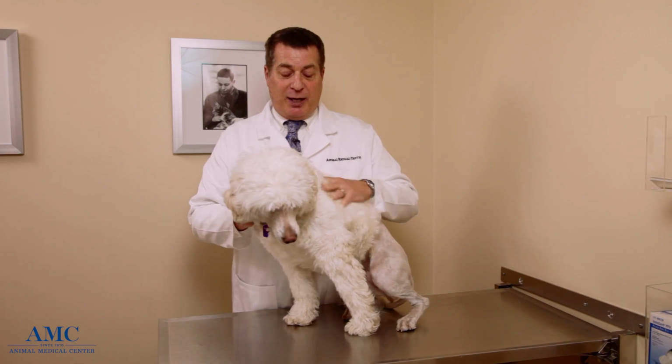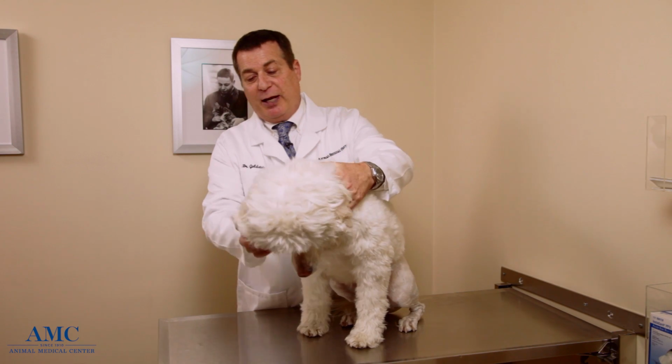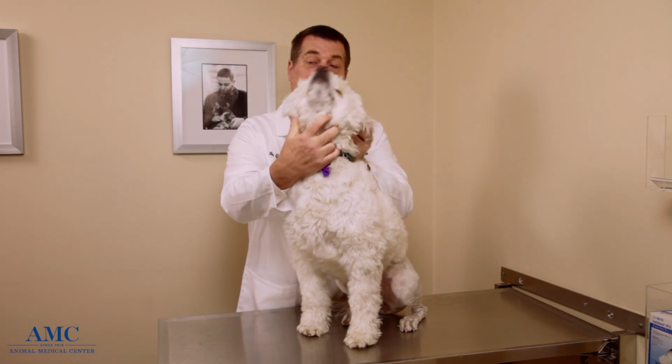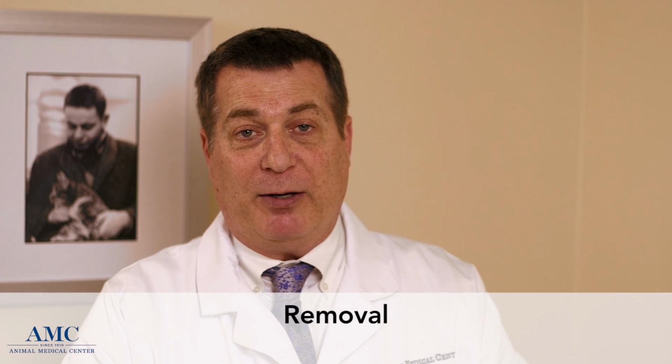So after every walk, every hike, every playing outside, if we were to examine your dog, go over really carefully, especially the areas in the ears and the paws, the areas that you wouldn't tend to see from casual play, and look for those ticks. Removing ticks is not hard. There's a lot of fanfare about it, but it's really not hard.